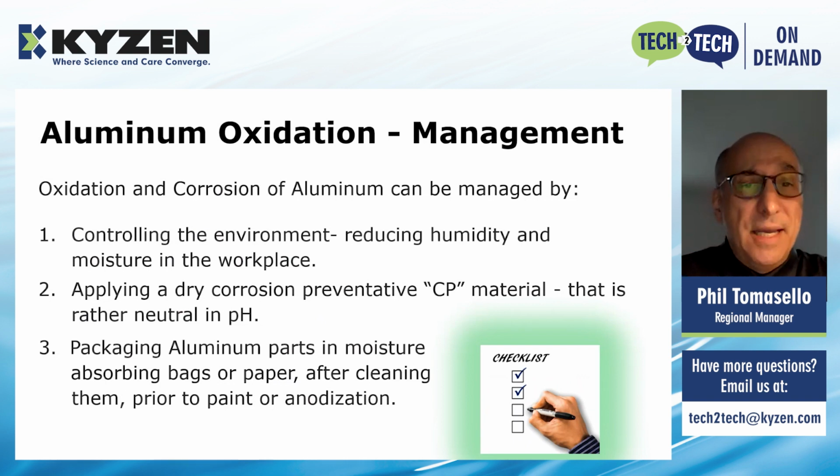Taking a look at managing oxidation and corrosion of aluminum, a couple simple steps. Simple to explain, important to look at. It does take some time. Reducing the humidity and moisture in the workplace, controlling the environment is key. In addition to that, you really want to apply that dry corrosion preventative, right?